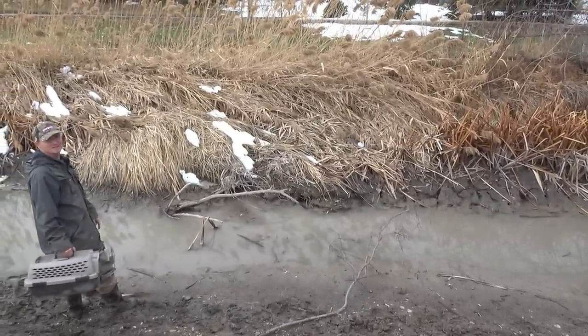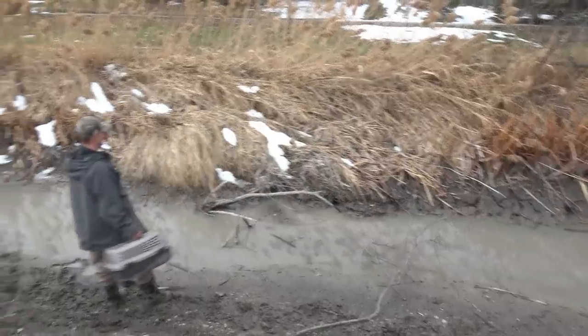Funny. Every time I whistle, the muskrats come out. See, I got these muskrats trained. That was so weird. They come to my whistle.